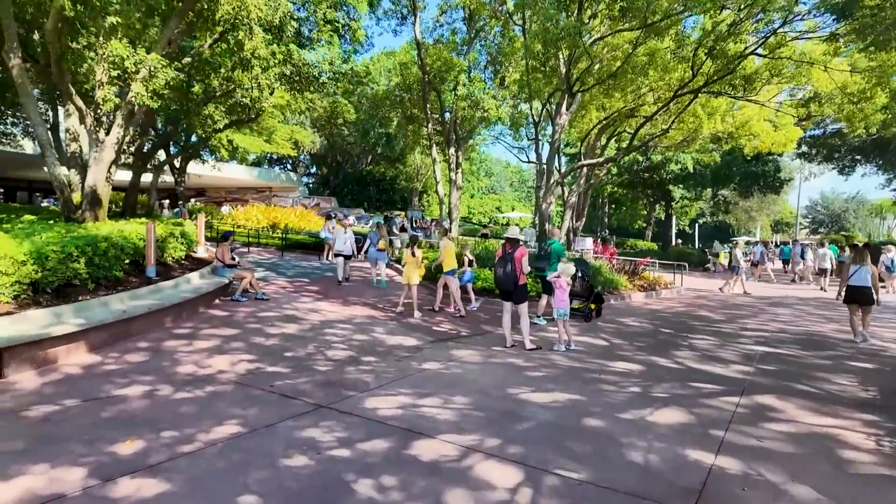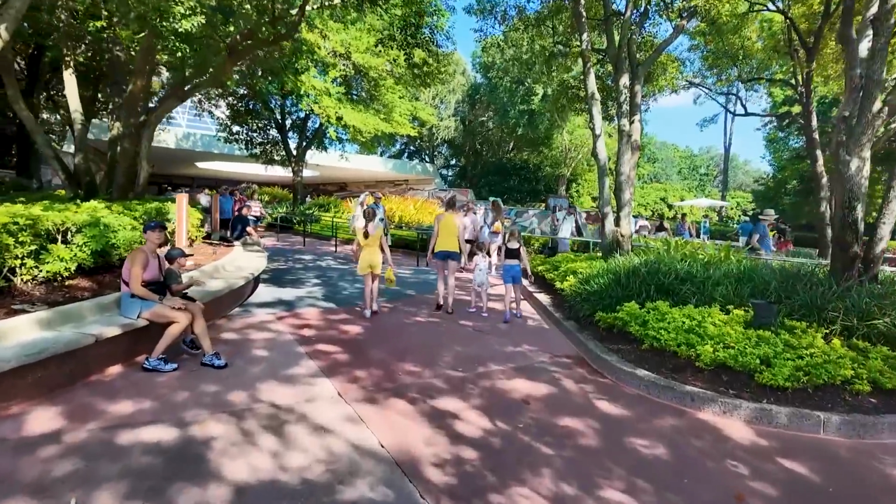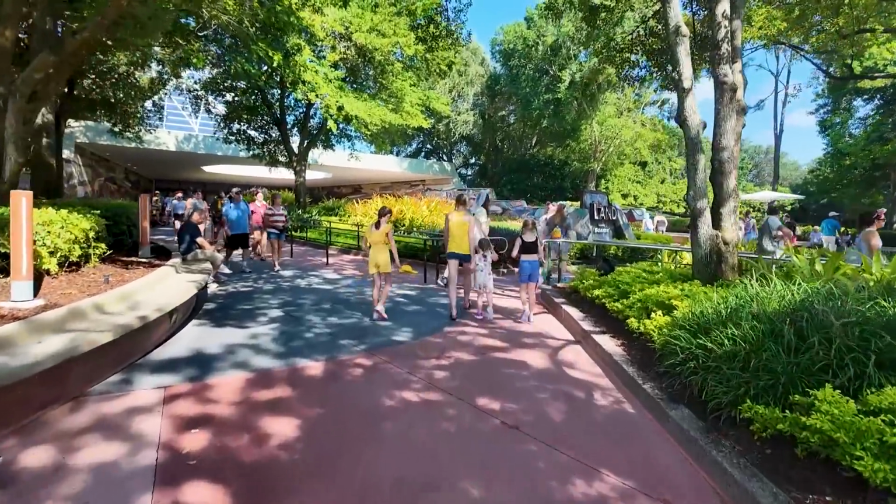So I'm headed into the Land pavilion now for my next Lightning Lane. This is another Tier 1, the final Tier 1 actually, because Test Track is currently closed for refurbishment. So we are headed to Soarin' Around the World.